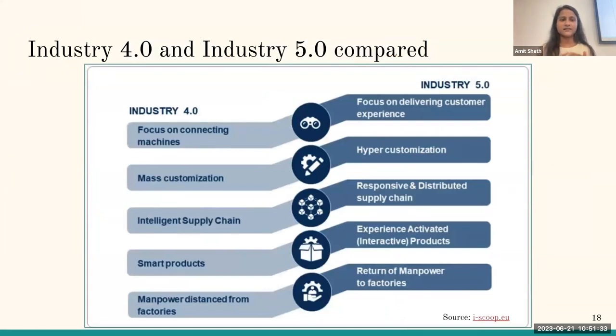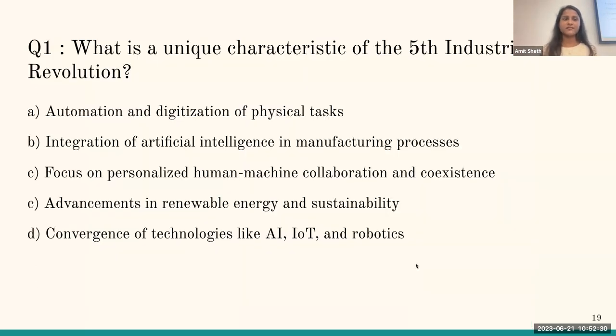Okay, so this is just a slide that explains a comparison between Industry 4.0 and 5.0. Industry 4.0 focused more on connecting machines, but 5.0 focused on delivering a better customer experience. In Industry 4.0, mass customization of products happened, but in 5.0, there is hyper-customization, that means each individual product would be unique to its intended customer and will be manufactured accordingly. And Industry 4.0 had an intelligent supply chain, but 5.0 has a more responsive and more distributed supply chain.